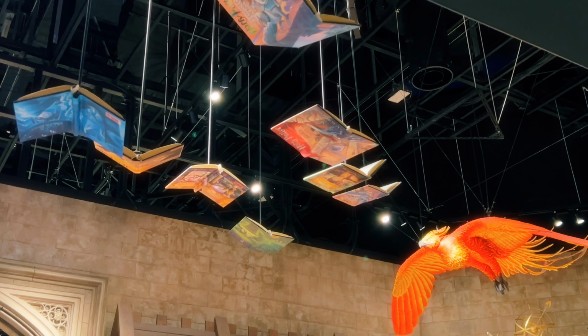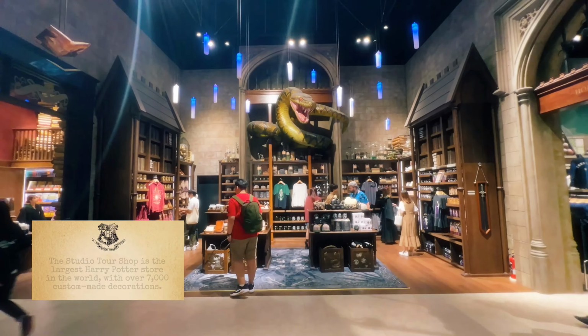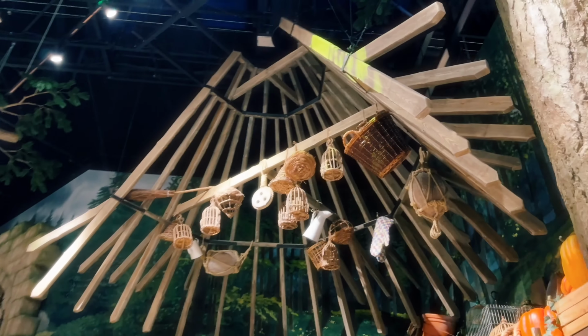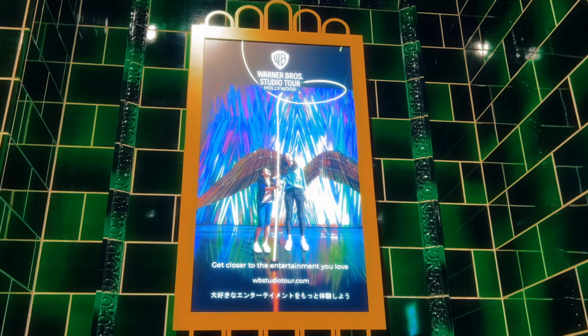Last but not least, the studio tour shop. This was a never-ending gift shop. And mind you, we only had 40 minutes, including payment time, before the entire place closed. But it turns out it is the world's largest Harry Potter store with more than 7,000 custom-made decorations and exclusively sourced props. You can find some Japan exclusive items here too. The selection is crazy, and the lady at the payment counter certainly did not tease us for showing up with a whole basket of stuff.